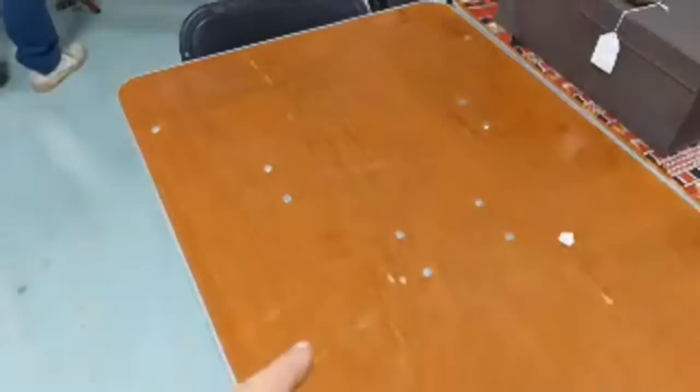Have you seen a Stanley 750? I don't know what a 750 is. Sorry, I don't have all the numbers memorized.